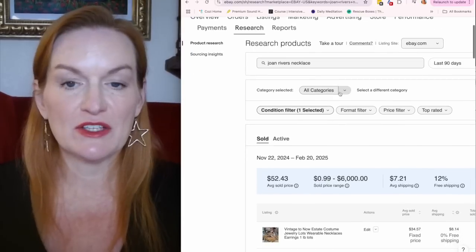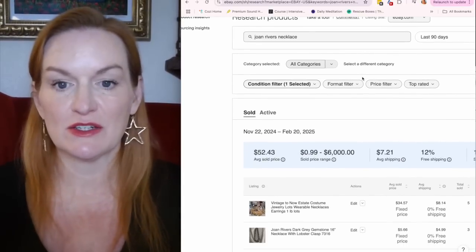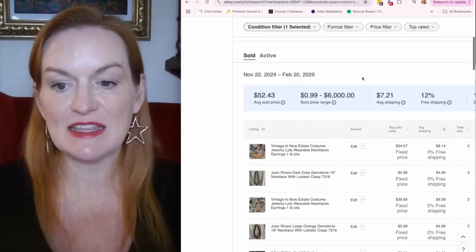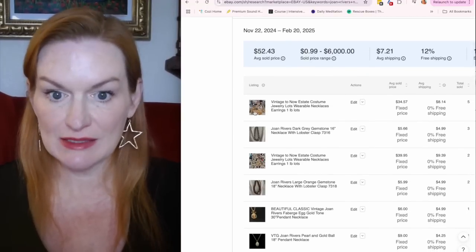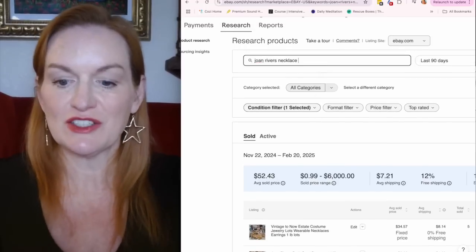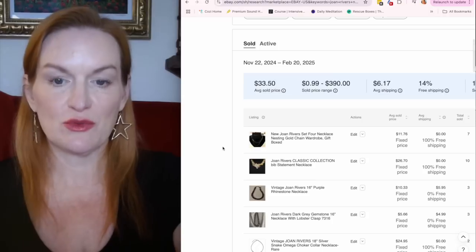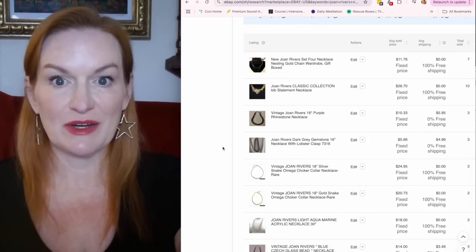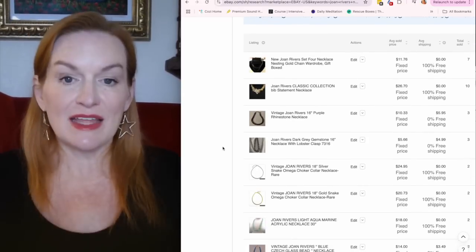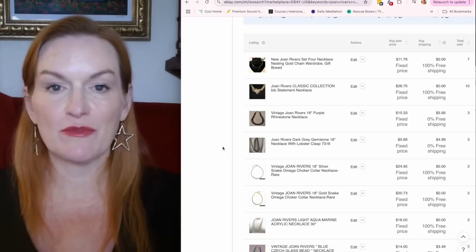And on Terapeak, for Joan Rivers necklaces, the average sold price is around $50. To me, that makes it worth it. I see that they do throw in lots, and I wonder if I do minus lots, if that would change it, because that would skew the price. I wonder if that works on Terapeak. $33, it did work, yay. That's still a really good average sold price in my book if I'm finding stuff to flip for a few dollars.